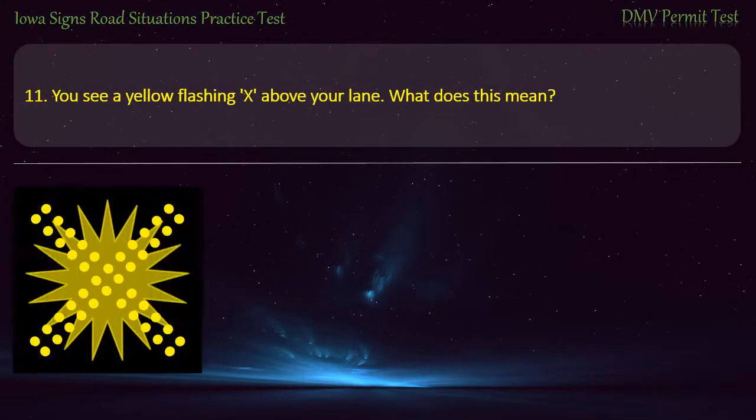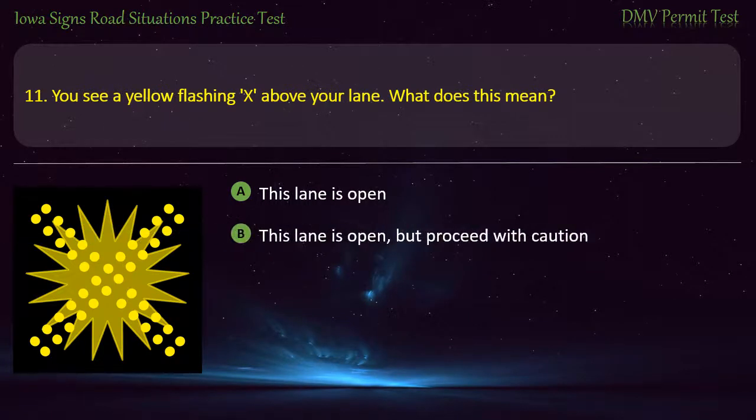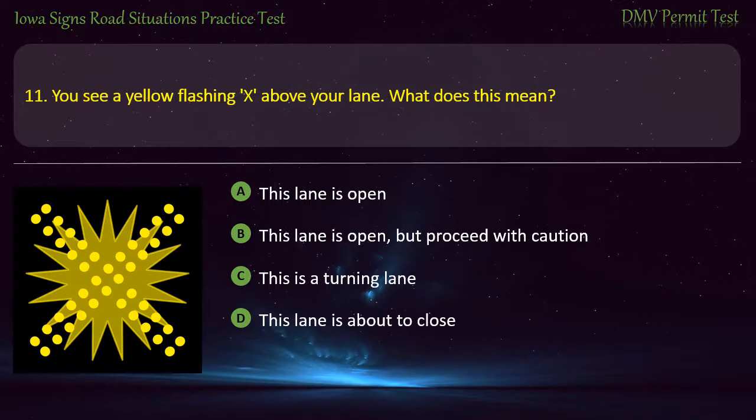Question 11. You see a yellow flashing X above your lane. What does this mean? This lane is open. This lane is open, but proceed with caution. This is a turning lane. This lane is about to close. Answer. This is a turning lane.